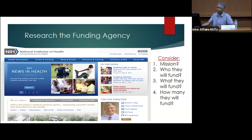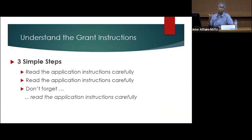Okay. After you've identified what funding agency and which specific call for applications or program announcement, the next step is to download the grant application instructions. Usually these are extremely detailed and must be followed exactly, else you run the risk of having your application rejected. So some grant organizations, if you make a mistake in the application, will not forward the application for review. They will reject it. So you must be very careful, and read each of the instructions extremely carefully.